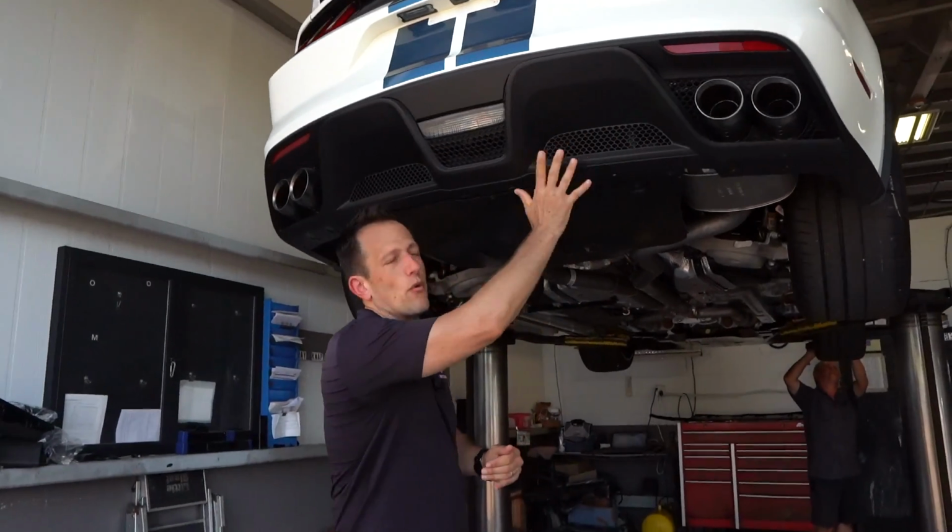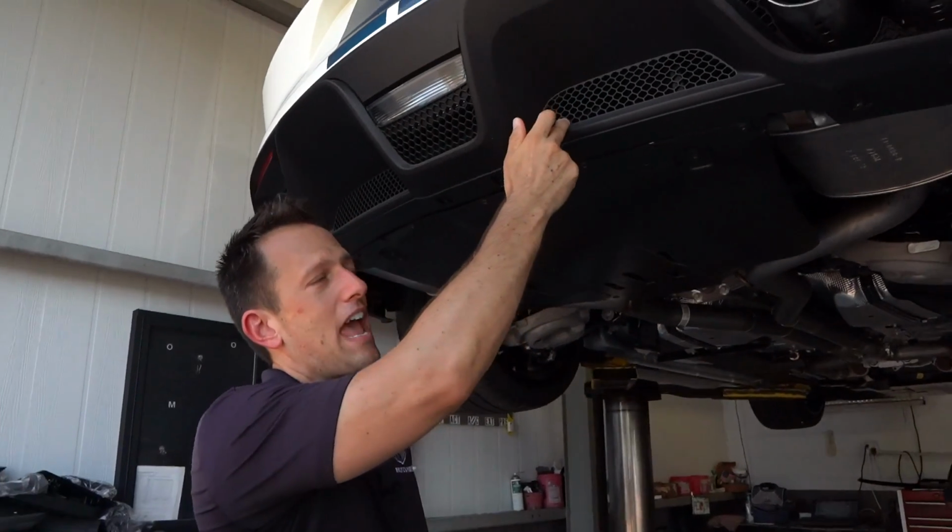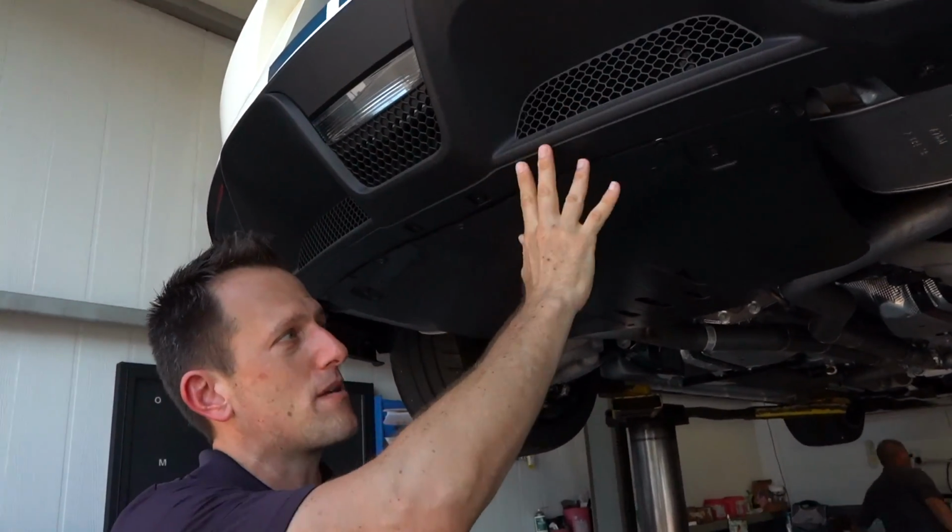You can see the rear diffuser back here. Of course, we have your diff cooler. That's all gonna be hidden here.